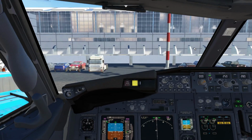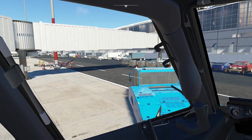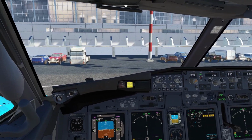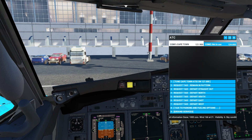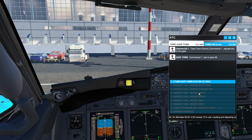Okay, we are now ready to contact ATC, and we can be on our way. We'll be flying this flight VFR. Most of the flights we'll be doing VFR. I might get adventurous one day and fly IFR, but these flights are going to be very casual. I'm going to ask for departure north, please. Commercial 1 taxi to gate Alpha 8. But now they decide to start chatting.